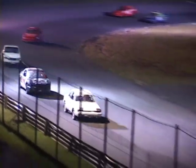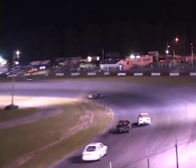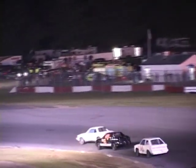Bigor, the leader, is working into turn number 4. Randy Martin is slowly chasing him down. Does he have enough time? I don't know, with only 5 to go. 5 laps remain for Brock Bigor.